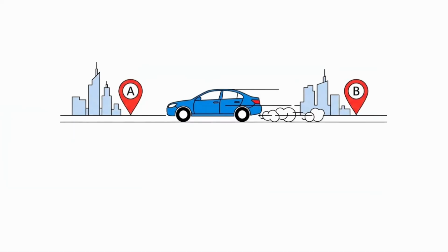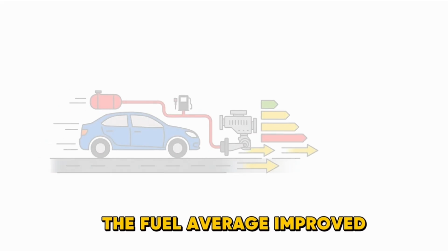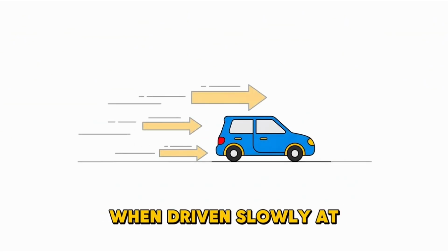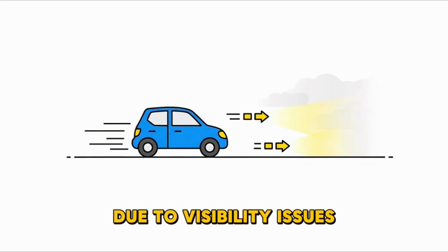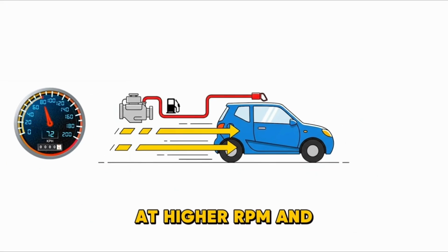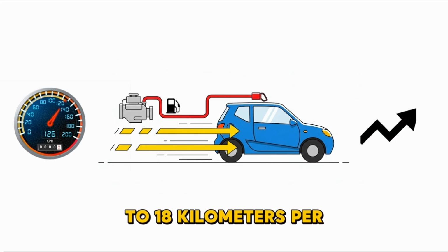On the return trip, at the same speed but with optimized RPM management, the fuel average improved dramatically to 17 kilometers per liter. Even more surprising, a small car demonstrated this principle when driven slowly at 75 to 80 kilometers per hour due to visibility issues. The fuel economy dropped significantly to 12 kilometers per liter. But when driven normally at higher RPM and speed, the fuel economy improved substantially to 18 kilometers per liter.